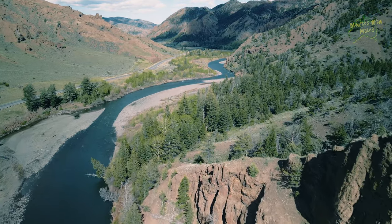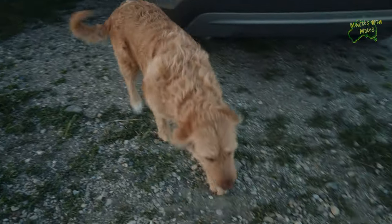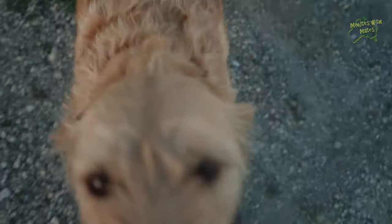Our final destination today is Applejack Ranch, located just outside Cody. We will pick up here in our next episode and explore some highlights of our visit to Cody.